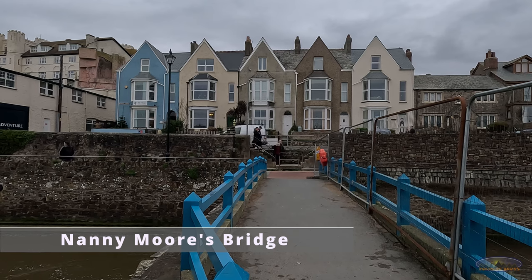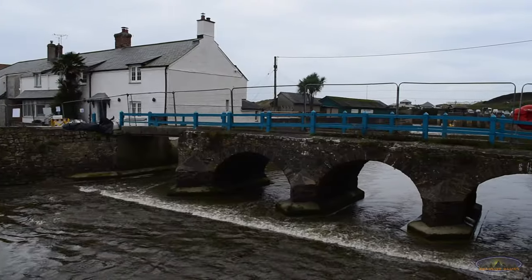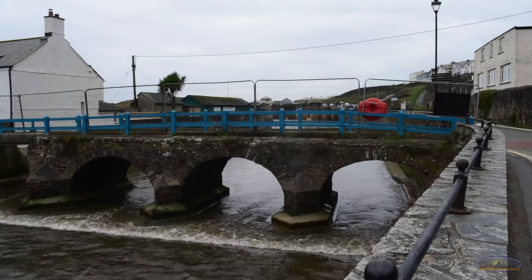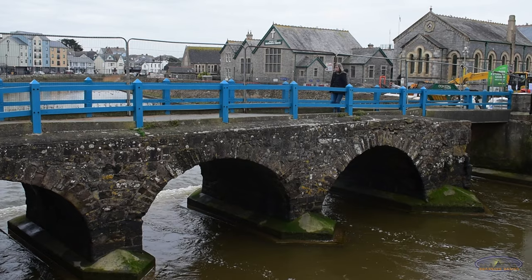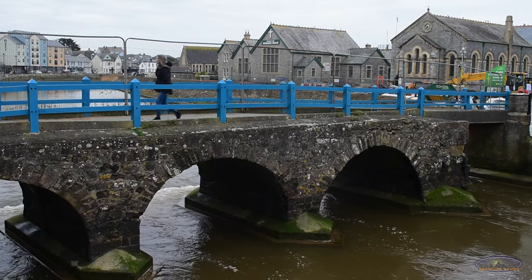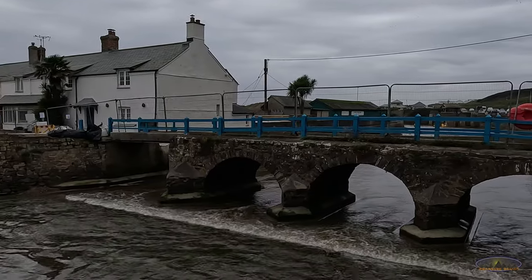Nanny Moore's Bridge, a footbridge over the River Strat, was formerly known as Bude Bridge, but was renamed in the early 1800s after a widow, Nanny Moore, who lived in one of the 11 cottages next to the bridge. Originally built for pack horses, carriages, and pedestrians, the end section is cantilevered, allowing it to be raised to let ships pass through.